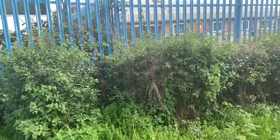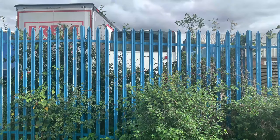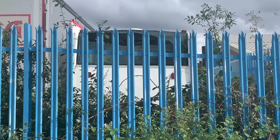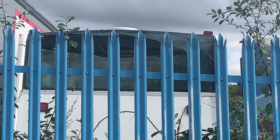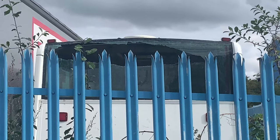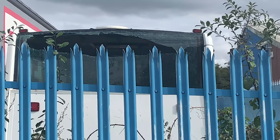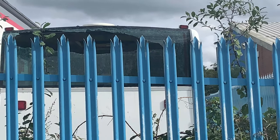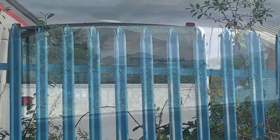The things we're supposed to deal with, hey? Turned up to try and get the bus out, and what has happened? Somebody has decided to throw something through my back window and smashed it completely. Wonderful. Some nice people about in there. Let's see if we can get in and find out what the damage is.